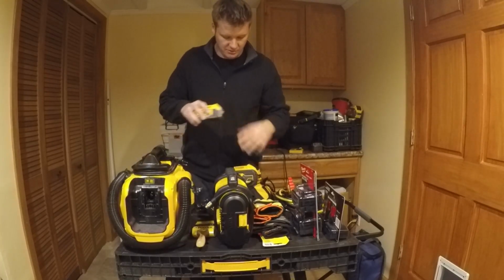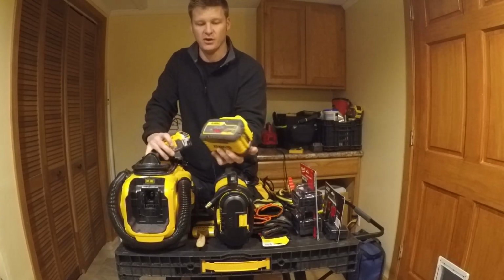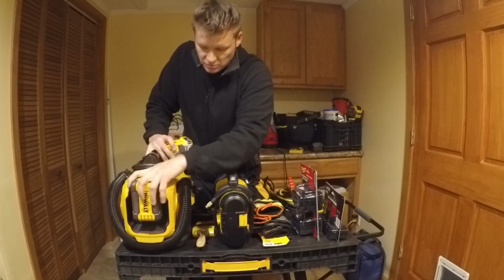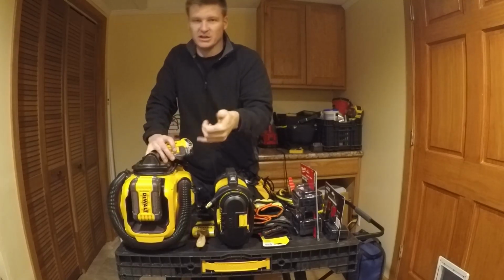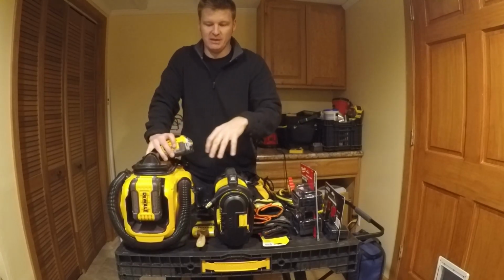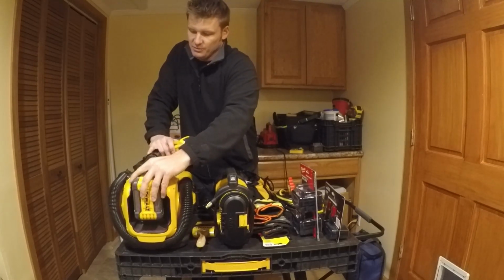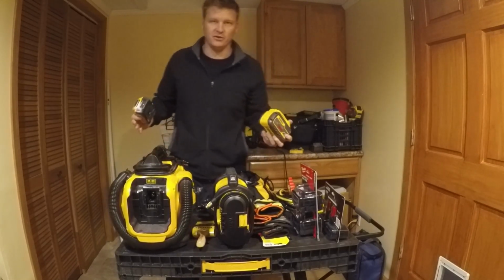Same thing with the compressor. Or, like I was mentioning, if you're on DeWalt's FlexVolt system, this will work for that too. This and this. Now, it doesn't work the other way around, though. You can't put a 20-volt battery in a DeWalt FlexVolt tool. But the FlexVolt batteries work for the 20-volt tools.